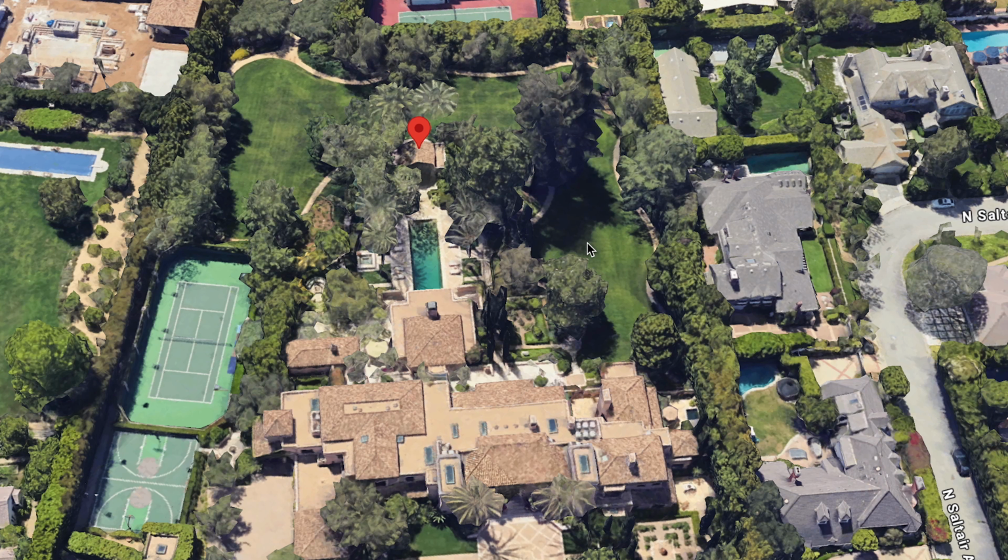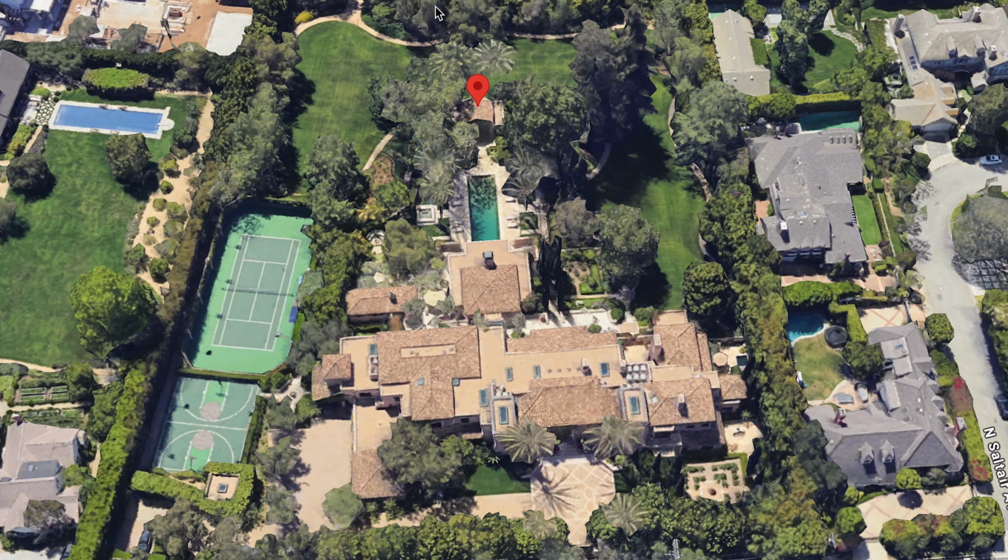You can play basketball, tennis, paddle tennis, soccer. You can probably put a par three hole here if you wanted to, right? You've got the pool house, you've got the security entrance over here. It's completely private. We haven't talked about that. Nobody's looking into your house, and your neighbors are also completely private.